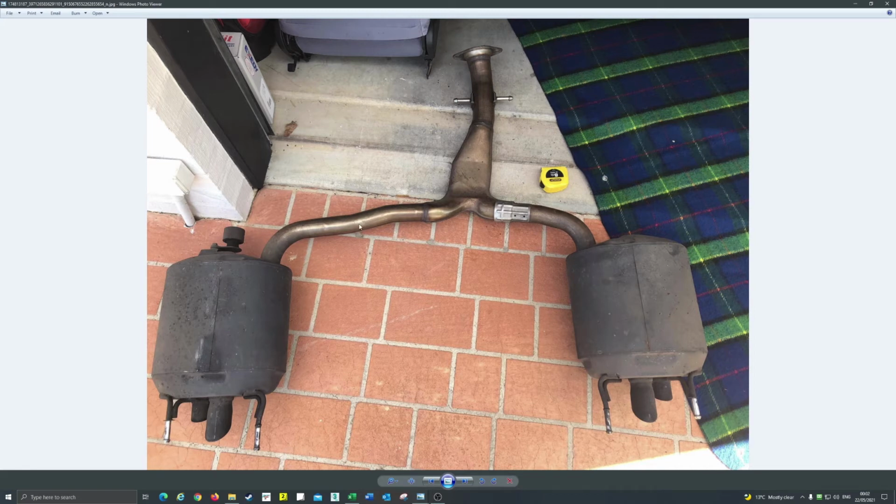And what I found is that this side here hits the floor of the car, because the rear floor is different in the IS350 than it is to the ISF. The floor is totally different. So this section hits the sway bar, it hits the rear floor, it does all sorts of issues.